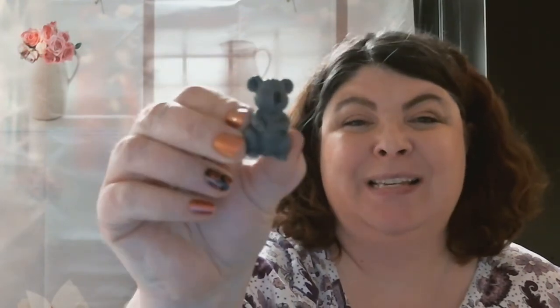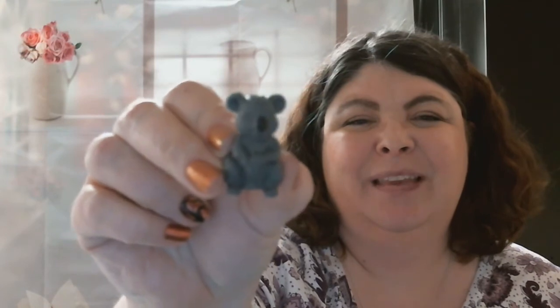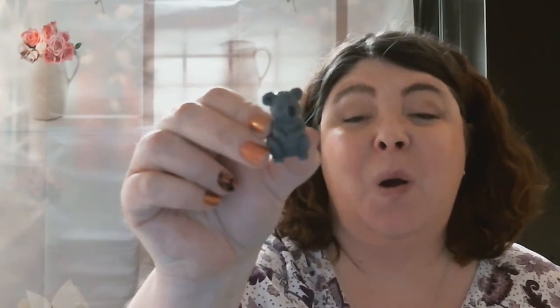There's that. But we have one more thing left. This is my favorite animal. I love these animals. What is this little guy? Can you see him? That is a koala bear, a little koala bear. They are so cuddly and cute. I just love them. So that is the letter K.